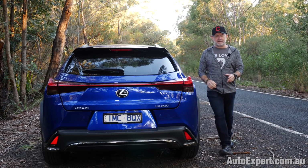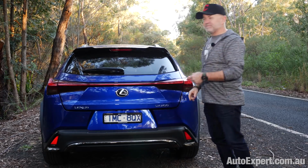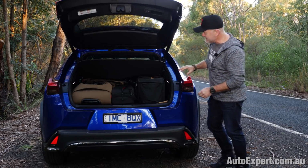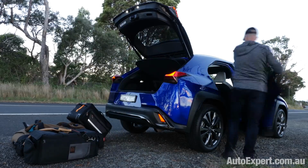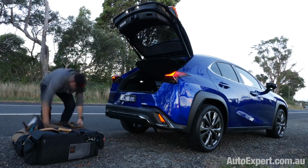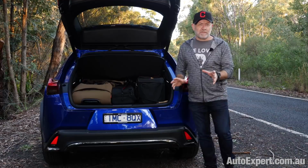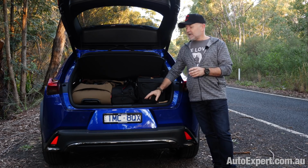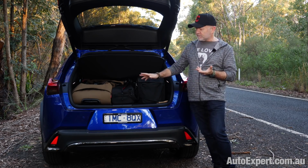It's pretty hard, I think, not to be suitably impressed with the cargo capacity as well. See, at the moment, this vehicle is configured for maximum cargo space, and there are six massive bags in here, more than enough for a couple to take to an airport for an extended overseas trip. So that's impressive. But I think Lexus could have done a better job with cargo capacity generally if they just stuck with the one plan for spare tyres across the range.